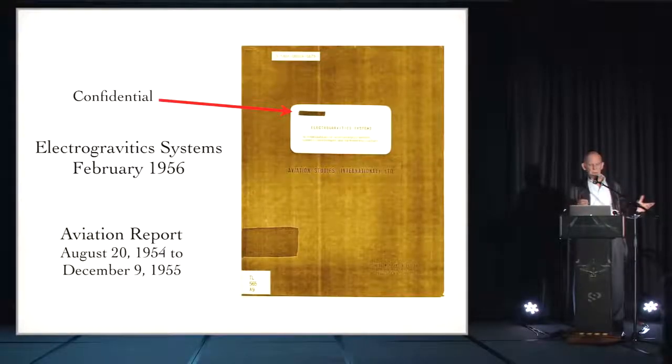So this was a think tank proposal, or think tank report, put out by a group in the UK in 1956. They also were putting out reports to industry. This was going out to all the aerospace industry.